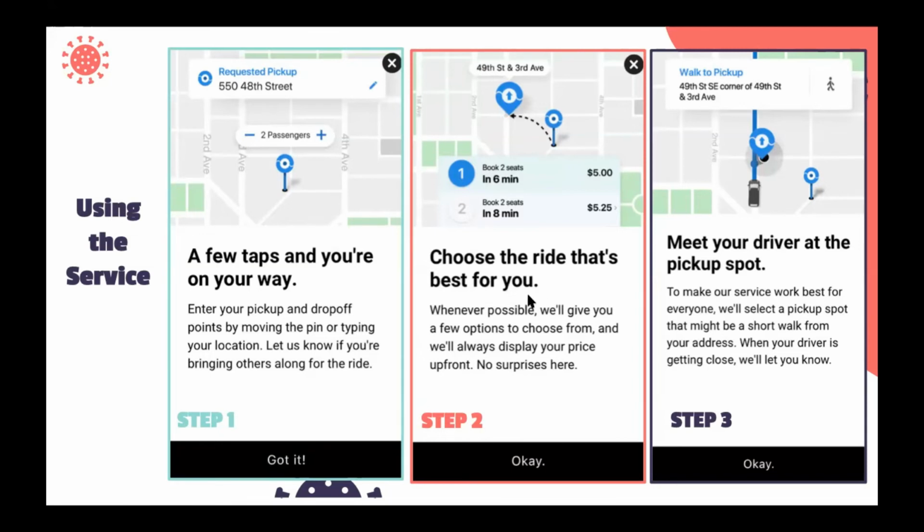The second step here is you choose a ride that's best for you. So whenever possible, they'll give you a few options to choose from, and they'll display the price up front, no surprises. So here they give you the option to book two seats in 8 minutes or in 6 minutes, and then it gives you the fare for this ride.